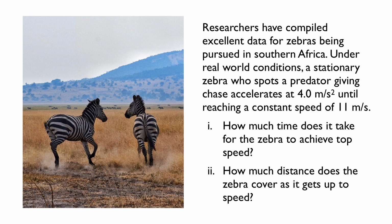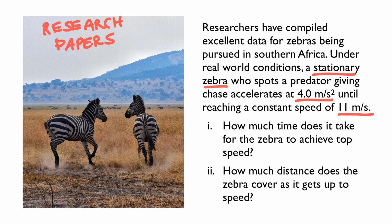So let's take a look at a sample problem. And this one has to do with zebras. It turns out if there's a stationary zebra and it spots a predator, it will accelerate at 4 meters per second squared until it reaches a constant speed of about 11 meters per second. And this is actually real data from a research paper, okay? And so everything that we are going to do in this class is based on real data where possible from research papers, peer-reviewed papers, where these are real numbers about the way the world works.